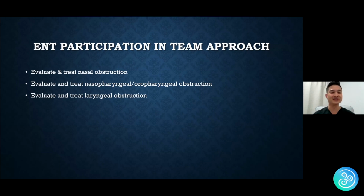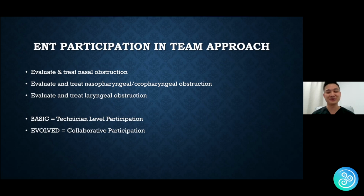Evaluate and treat nasal obstruction, evaluate and treat nasopharyngeal, oropharyngeal obstruction, right? Tonsils and adenoids, right? Evaluate and treat laryngeal obstruction. Is there stridor? Is there laryngomalacia? So that's kind of like basic level participation, right? People ask you to evaluate these things, you evaluate it and you treat it, and then you send them on their way, right? What we want to do is we want evolved participation, right?